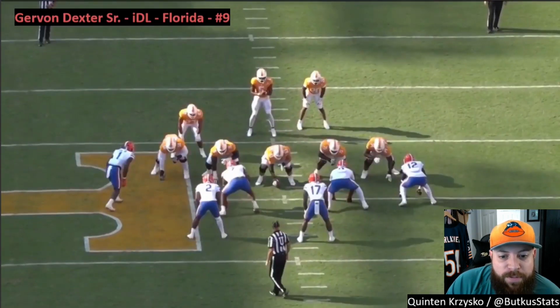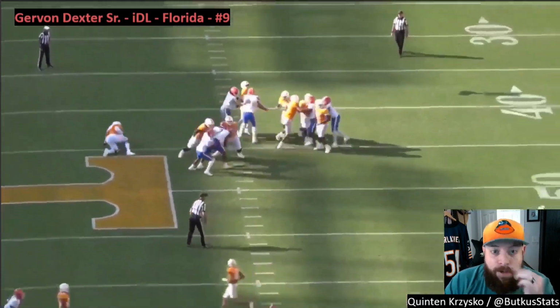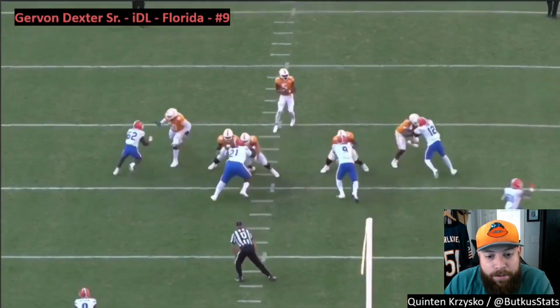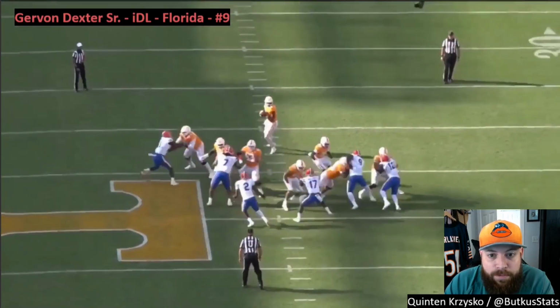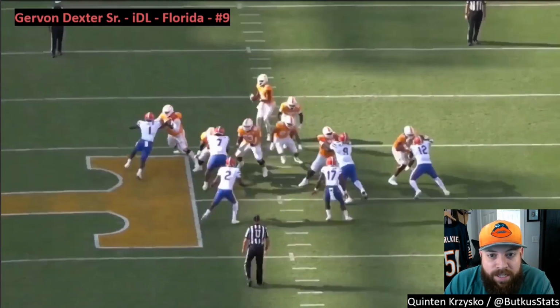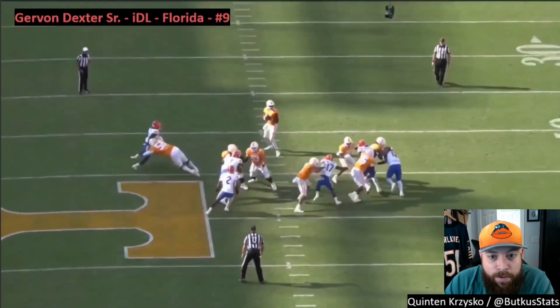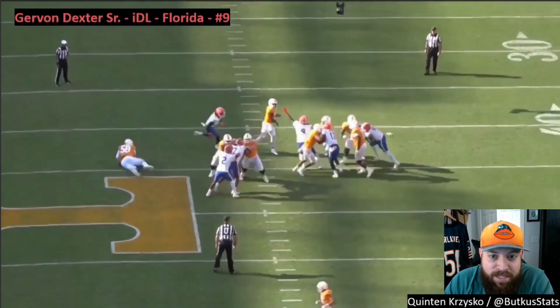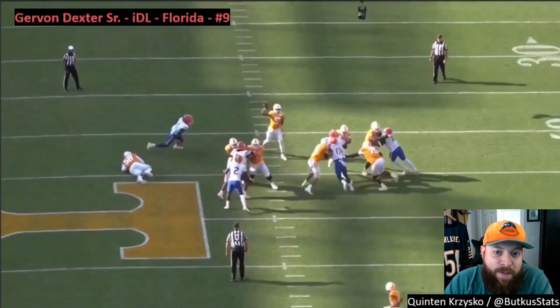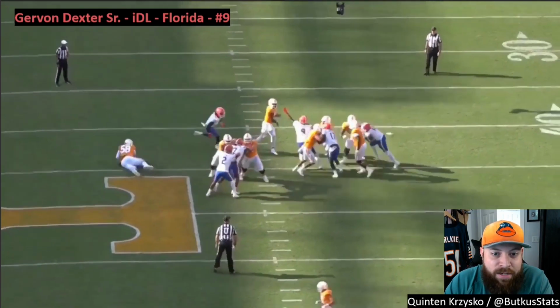So here, let's watch it full speed. Throws him away, starts to work around, gets the running back's attention over in front of him. And lets other guys work one-on-one, and still Dexter ends up the closest to the quarterback by the end of the play. Might have gotten his hand up to disrupt the pass lane.